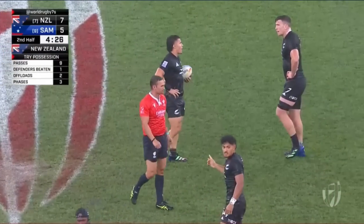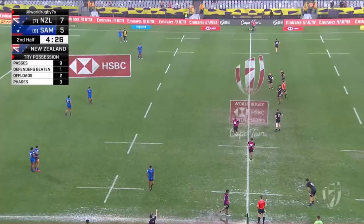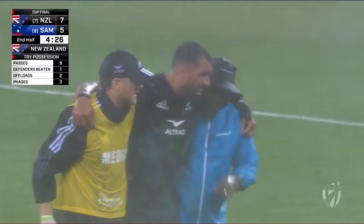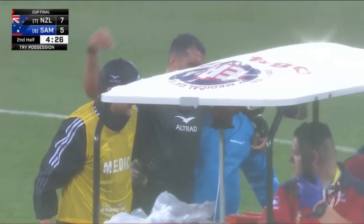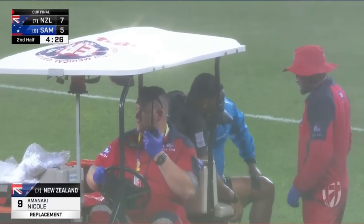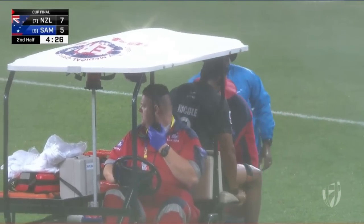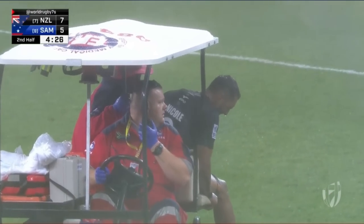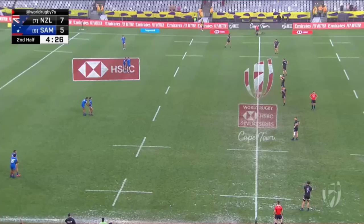Yeah, one of their power players, Amanaki Nicole, fell down awkwardly in the last passage of play, so Tony Ngashu and Amanaki Nicole, their two power players, are gone for the rest of this final. 4.5 minutes is an age. Oh, there he is. A couple of young pups are going to have to step up here, I think. Jersey 23, Lewis Orman has come on for NZ.